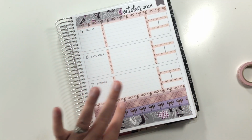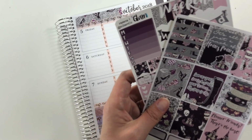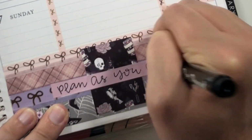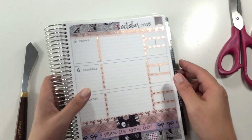I think I want to put something on here to make mention of the fact that this is Plan As You Go week. Okay, so that will mark that this is a Plan As You Go week. This is actually the kickoff of Plan As You Go month.